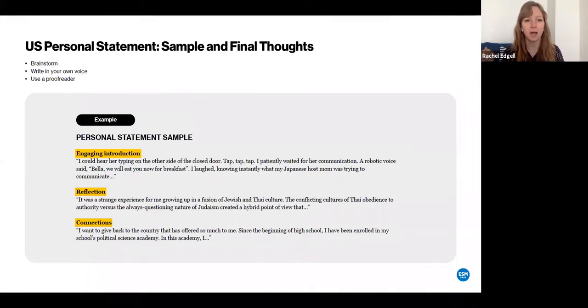So we've got an example here. "I could hear her typing on the other side of the closed door. Tap, tap, tap. I patiently waited for her communication. A robotic voice said, 'Bella, we will eat you now for breakfast.' I laughed, knowing instantly what my Japanese host mom was trying to communicate."